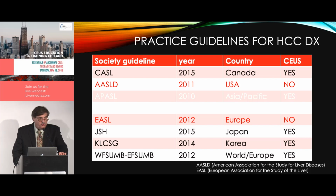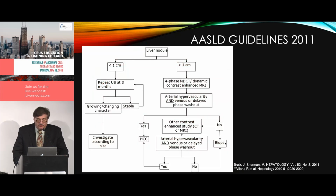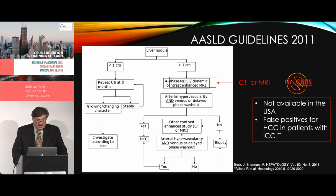And I think our foot in the door is probably going to be in patients that can't get CT or MR contrast, probably should get a CEUS, and we're hoping that those practice guidelines would include that, at least for that exception, that everyone should have a contrast study. I don't want to go over these in great detail. These are the AASLD guidelines in 2011, and they recommend, again, what to do with a liver nodule. But again, no CEUS. So hopefully those people that are involved in this society will help to get CEUS added into that.